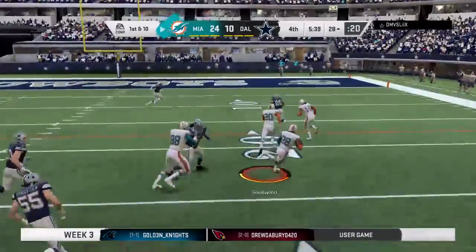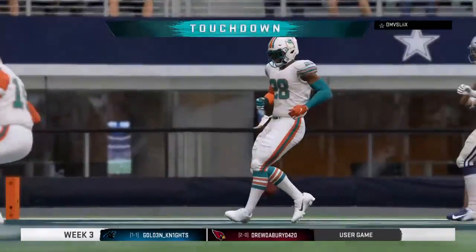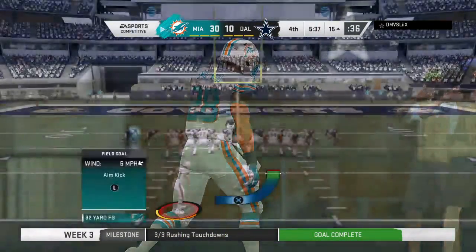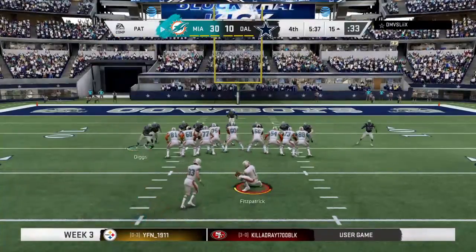First down, a run with Smallwood. Oh, he's got a little daylight. And he'll take this into the end zone for a Dolphins touchdown. Wendell Smallwood, his first touchdown of the new season. And the Dolphins are able to extend that advantage.